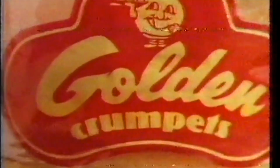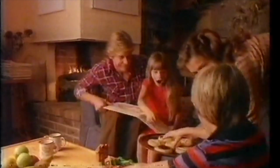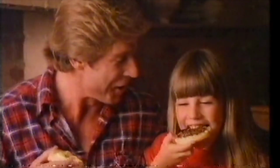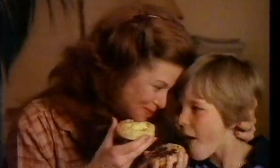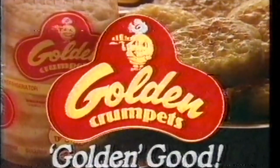You've got the golden smile. The things you do have the golden touch, because you know they like it so very much. Golden crumpets. Golden crumpets toast crisp on top to be extra light inside. Now butter them and put on your favorite topping, sweet or savory. Now you've got golden smiles all round, because you found they like the best. Golden crumpets. Golden crumpets, golden good.